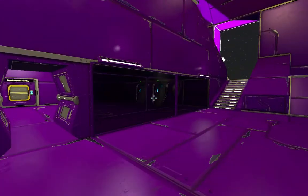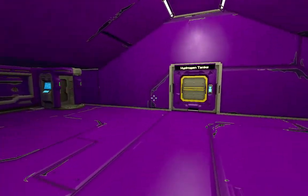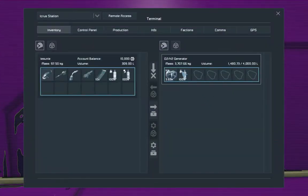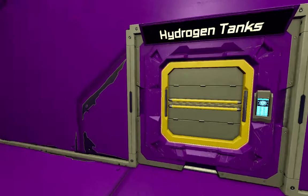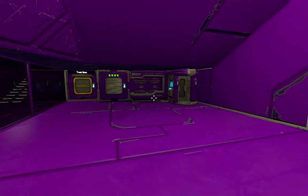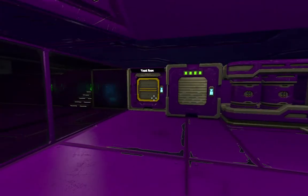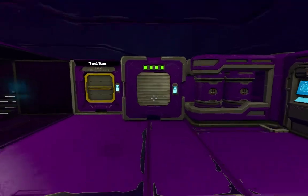Down here, in this other windowed area, we have the hydrogen system. It's an O2H2 generator. It is off the grid, so it will not fill up any oxygen tanks that are on the station, because this station is solar powered and has oxygen farms. So it just has to sit in the sun and it will maintain itself.